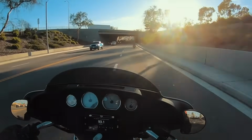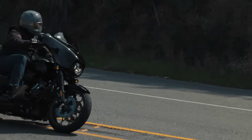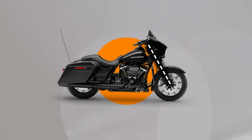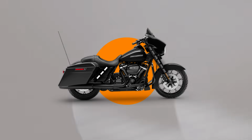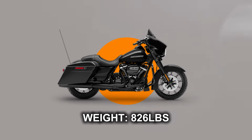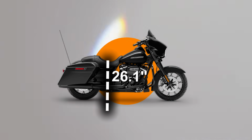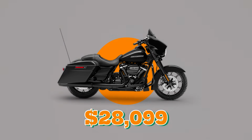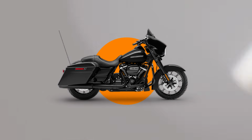Braking is managed by dual front discs and a rear disc, all tied to a full anti-lock braking system. The suspension system includes a dual bending valve front fork and rear emulsion shocks with hand-adjustable preload. Wet weight tips the scale at 826 pounds, with a seat height of 26.1 inches. Starting price is $28,099. For years, the Street Glide Special defined the bagger category.